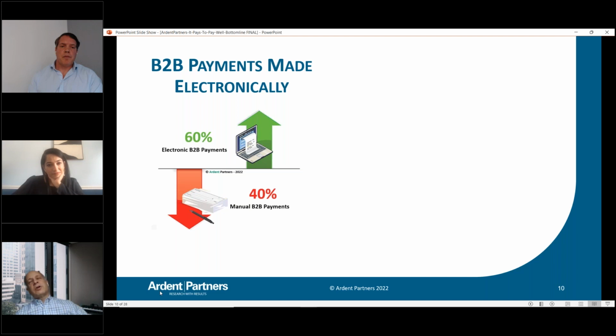However, as Tim and Gunita both mentioned, due to the pandemic and work from home restrictions, we think that this is going to accelerate. So hopefully next year when we come back and present the data to you, we're going to see a marked change in this, so that where we're at, increased 10% year over year from 21 to 22. Hopefully next year we're going to see a much larger increase because B2B payments, as we'll discuss, really make sense.